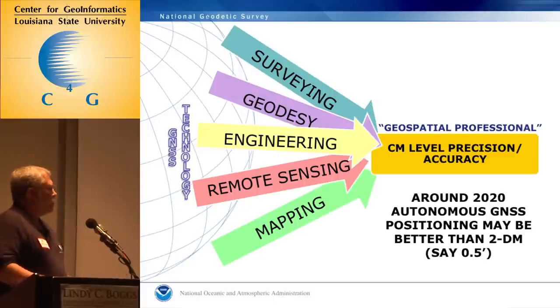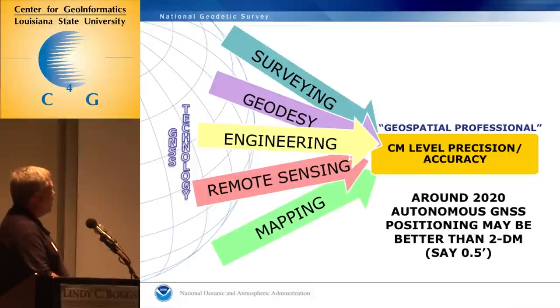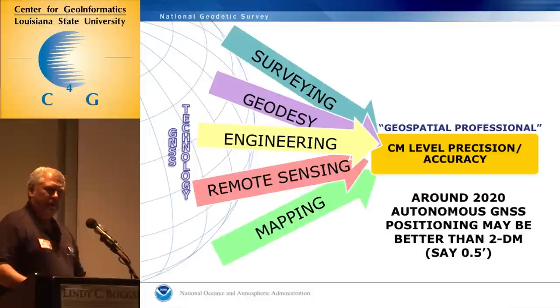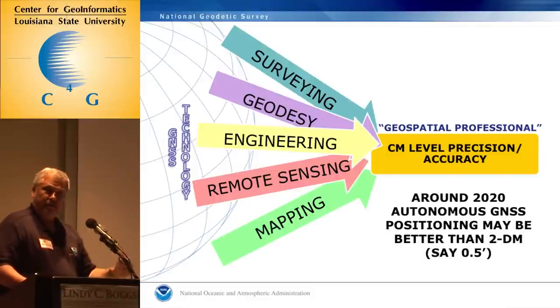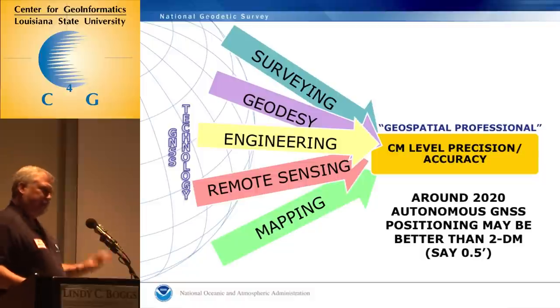So all these guys are going to meet somewhere. Everybody's going to be working in centimeters. And maybe this will be the curriculum then. It'll be a geospatial professional. And you'll have areas of expertise like, say, boundary surveying for people that are into land surveying, things like that. But we're heading toward the same thing, I think, in 10 years. This is my own opinion, by the way, but it's pretty evident that's where we're heading. All right.